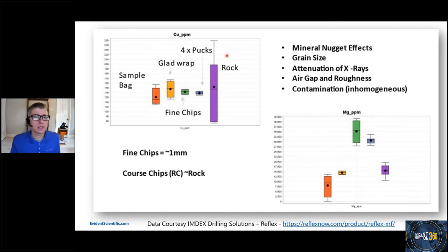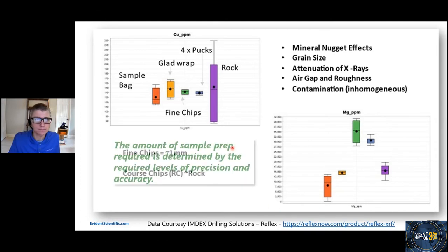Okay, so if you're doing some type of survey and you're looking for trends in your copper, maybe hand samples, outcrops, direct soil tops is fine enough for you with little sample prep. In fact, we have a great case study from Hanan Metals in Peru where they're looking at copper in soil samples with minimal preparation. But if you need to get a highly precise reading on your rock forming minerals like magnesium, then you're likely going to need to do more prep. Thank you to Reflex for sharing this data with us.